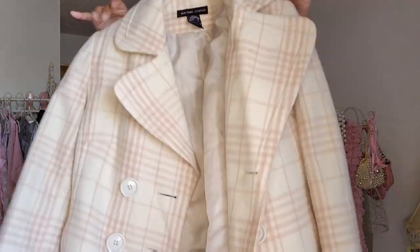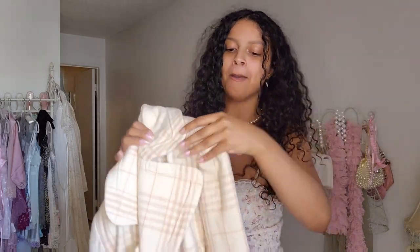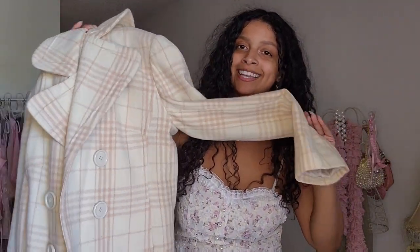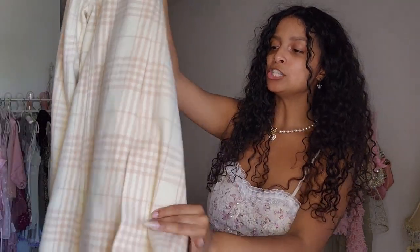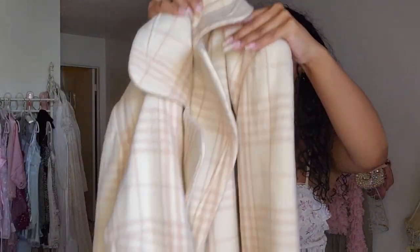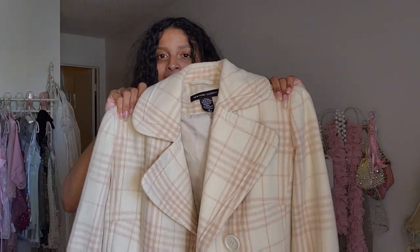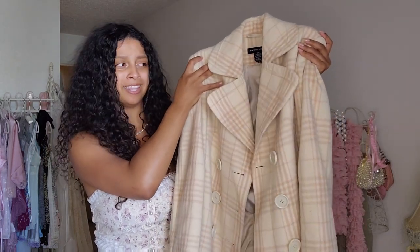So it's literally so out of the ordinary right now because, like I said, it's so hot right here right now. But I like traveling to different places, and like I said, I might miss the snow enough to go back to it, I'm not sure, but I just think this is so cute. It gives me Gossip Girl vibes, school girl vibes. It's this really pretty cream and pink color. I really never find anything that looks like this. When it's this kind of pattern, it's always black and white or super dark shades. I never find any winter clothes that are really light shades like this.